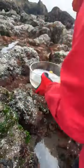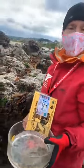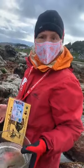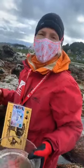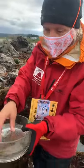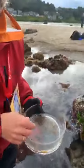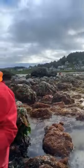Okay. Oh, and something important to know about nudibranchs, they're hermaphrodites. So they're both male and female, but they can't self-fertilize. They have to exchange packets. And our opalescents, which we will find, are cannibalistic. So I'm gonna put my lemon back.